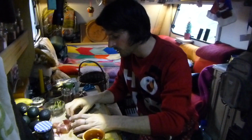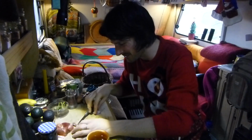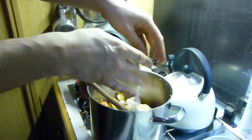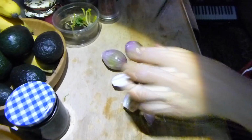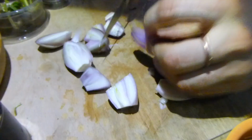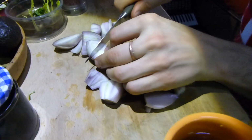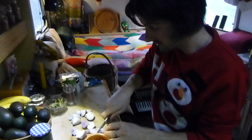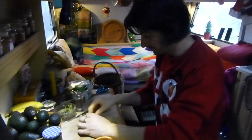I've got 4 more to chop, and I'm quite slow at doing it. So, see you in 1 minute. Again, just chopping them roughly because they're going to be blended, and they flake apart in the soup anyway.